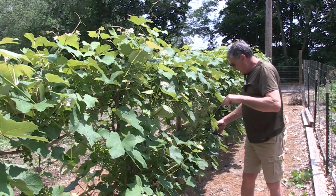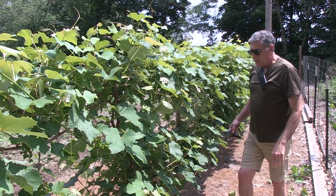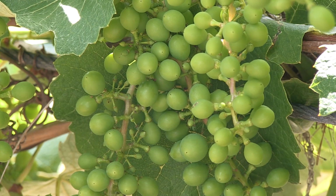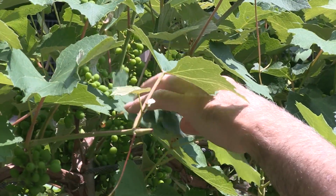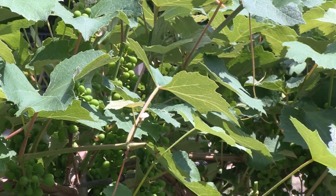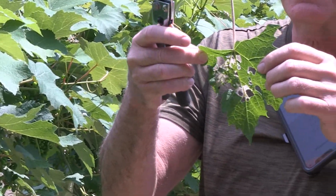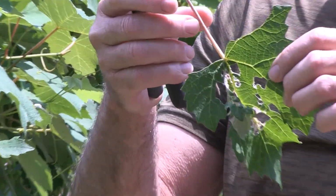I'm trying to keep it cleaned up as much as possible so that all these beautiful grapes get all that water and get to expand. I'm also looking for things like insect and disease damages. Here's a situation where some little insects got hungry and started eating away at the greenery.